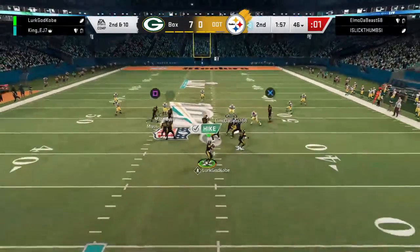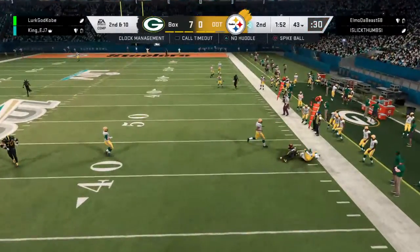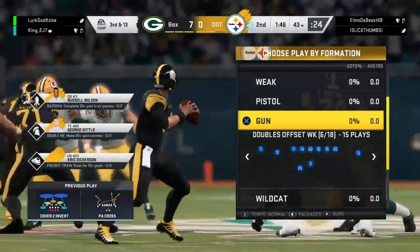They snap it at 1. Now Wilson. Flushed out right. And he's going to have to eat this one as down he goes. Lawrence Taylor able to take him down. It's a loss of 3.